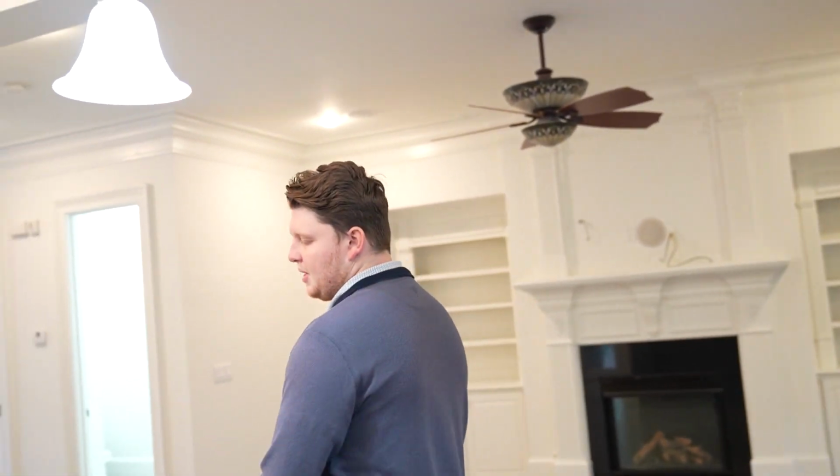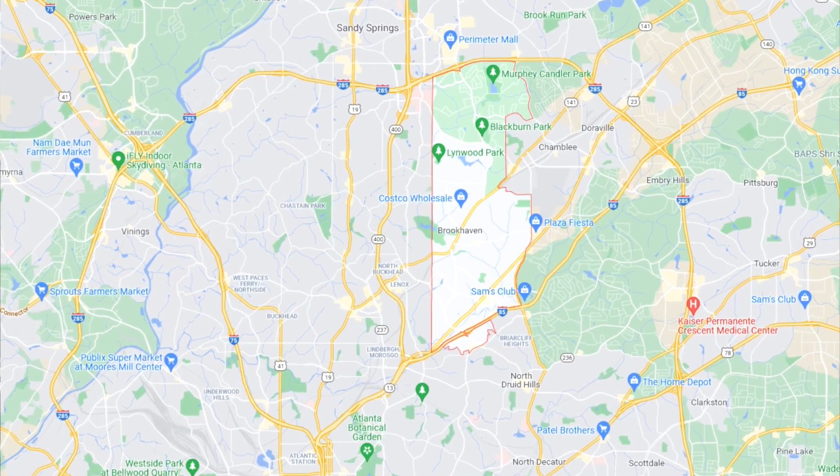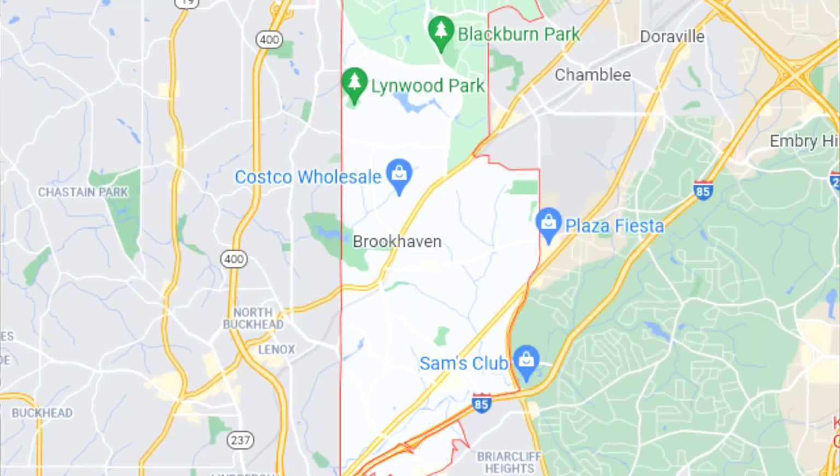Ben, how much does this place cost? $1.2 million. Brookhaven is like, for those of you that don't know, for all intents and purposes. Facts.